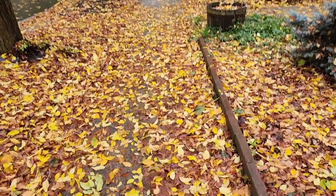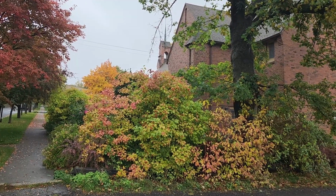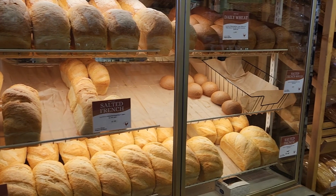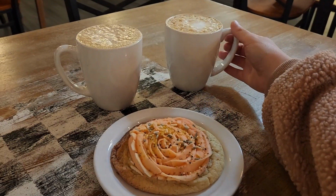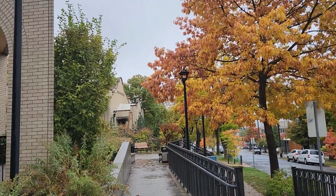So this afternoon, my mom and I decided to go on one of our weekly mother-daughter downtown dates. The leaves on our walk were so pretty, and it was raining very hard the whole time. We stopped by our local co-op grocery store, had caramel marshmallow lattes, and went to the public library to grab some books.